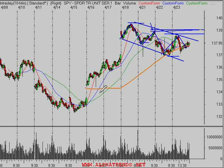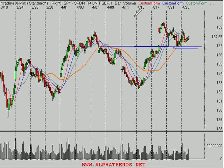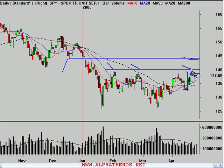Above 139, then we can look for a resumption of this uptrend. If it does rally from there, there is the potential that 140 will hold the market back. But if it can get above that 140 level in particular and hold above there, then I think we're probably heading up towards the test of this 200-day moving average and last December's lows. So we continue to show bullish progress in this market.